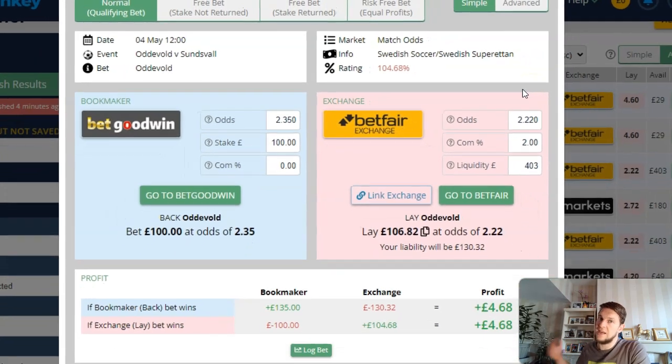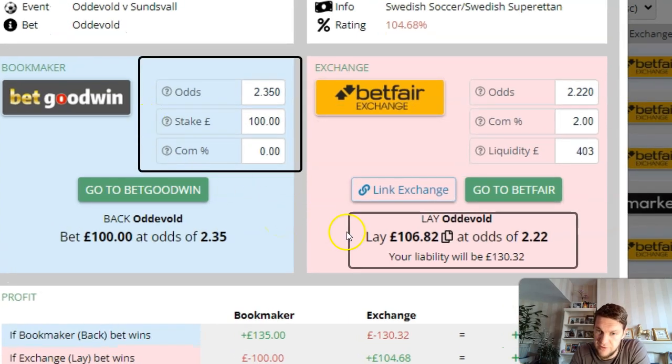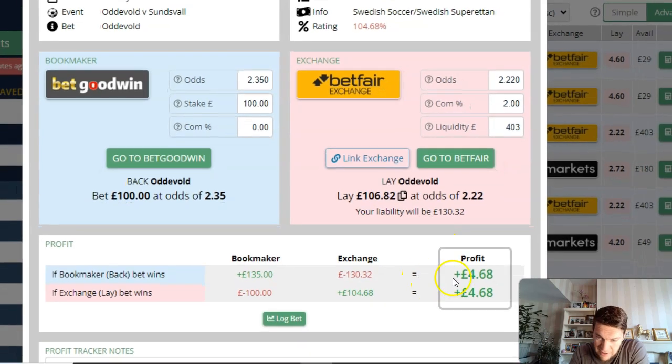So if you don't understand what laying is, if you've never done that before, it just means that you're taking on somebody else's bet. So when we lay a bet, we're saying that Oddvold will not win. So if you can ever back something at higher odds than you can lay it at, that is an arbitrage bet. So you can see here, if we were to stake £100 on Oddvold, we could then lay the selection on Betfair for £106, and we can guarantee ourselves a profit of £4.68.